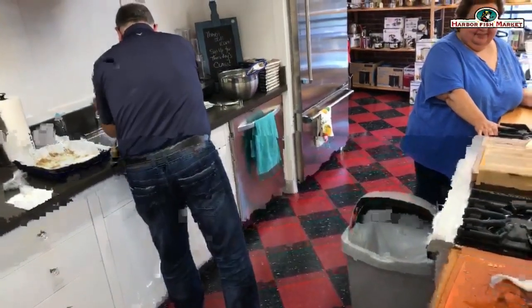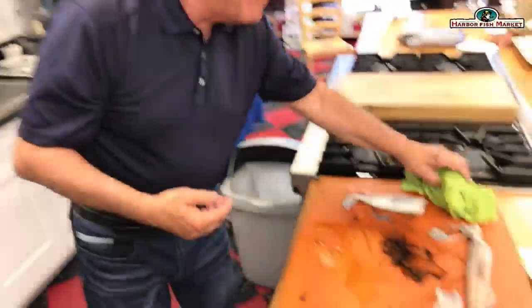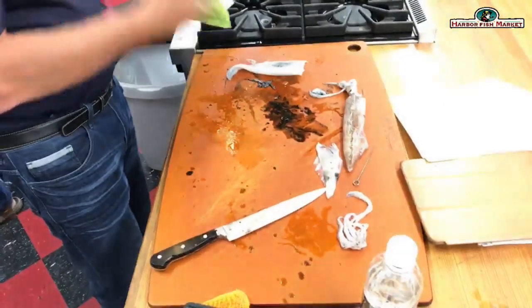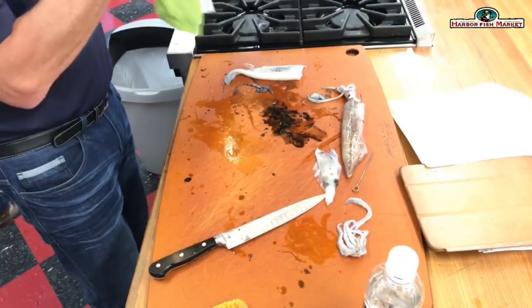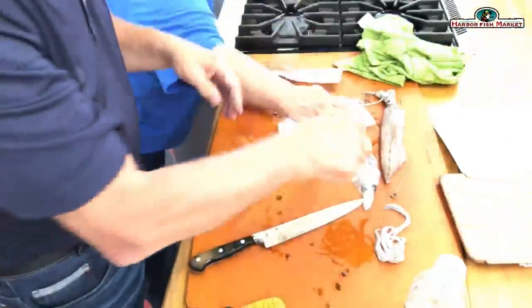Sometimes. All right, so that's a squid. That's one of it. Because most people don't get to see that. I would never have attempted that. No? But you see how easy it was? Yeah, it was. That really was not hard. You know, I mean, you're a little messy, obviously. Sorry about that. That's all right.